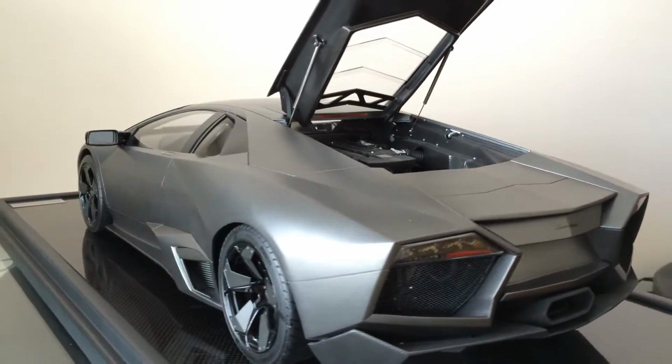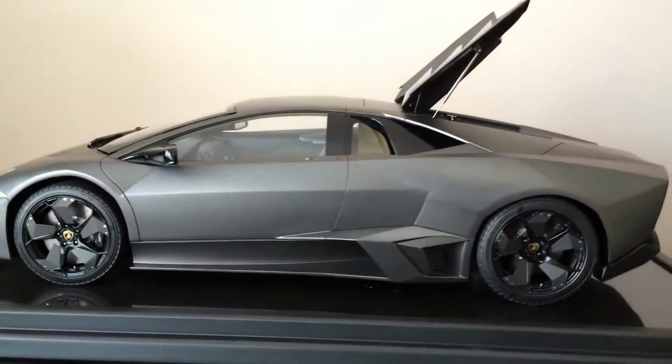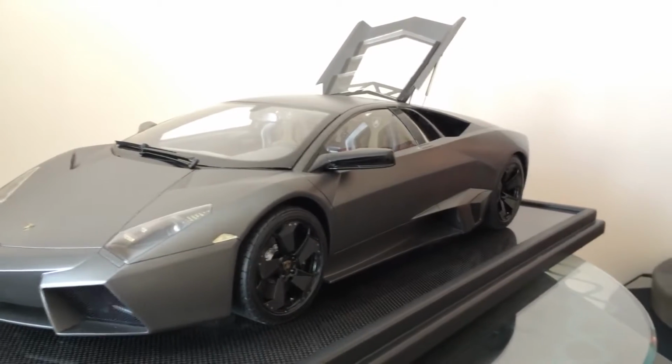But the one I'm most anticipating is the Veneno. I really, really hope Amalgam makes the Veneno in 1/8 scale, because that would just be insane. I'd love to get that car in my collection.